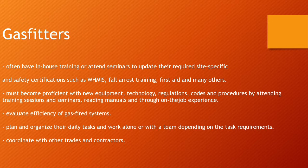Gasfitters often have in-house training or attend seminars to update their required site-specific and safety certifications such as WHMIS, fall arrest training, first aid, and many others. Must become proficient with new equipment, technology, regulations, codes, and procedures by attending training sessions, seminars, reading manuals, and through on-the-job experience.